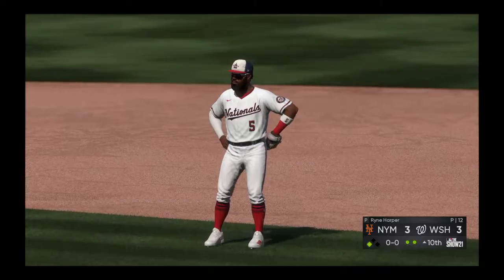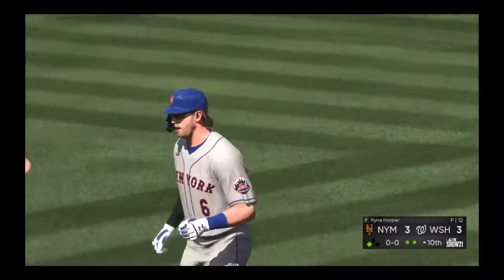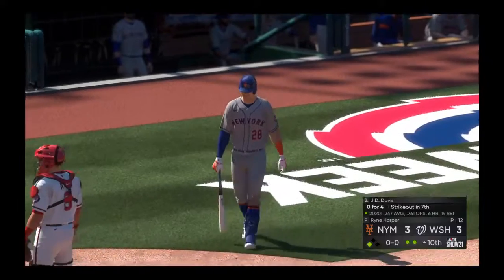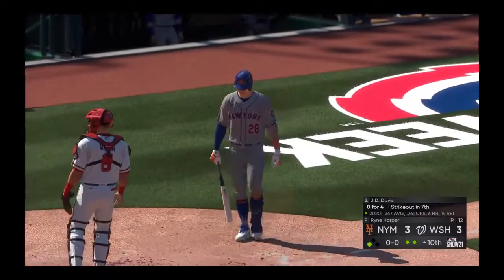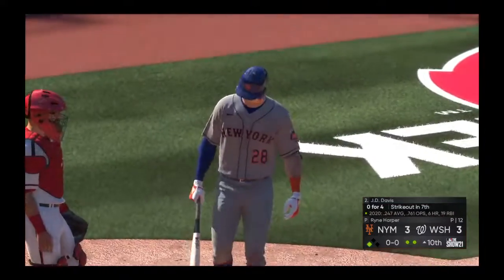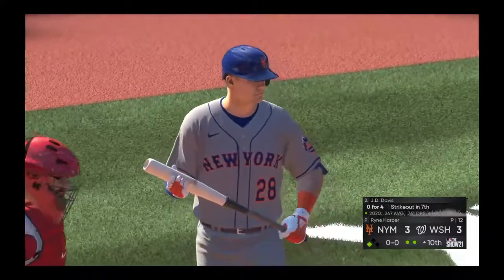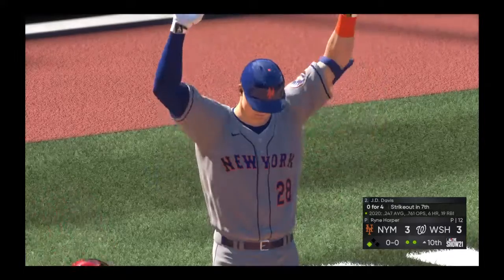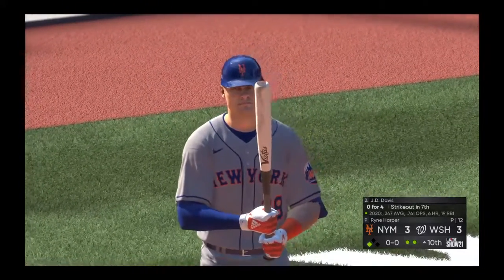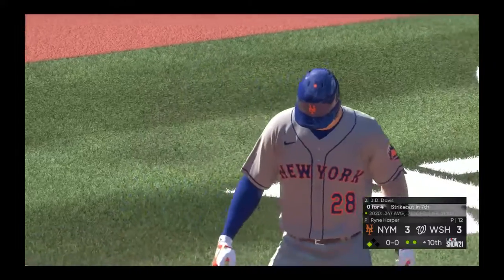Now batting, third baseman, J.D. Davis. So next to hit is J.D. Davis. His day at the plate hasn't amounted to much, 0 for 4, but this is a great opportunity to make amends. Well, when your team really needs you, like they need it right here, you have to be able to put your personal struggles out of your mind. Right now is all that matters.